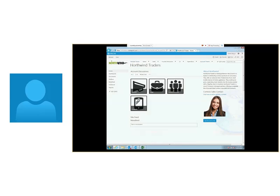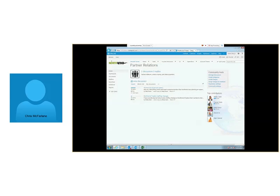So there's another place on the site that she thinks may provide more insight about the partner. There's a list of categories under account discussions. Looking through these, Karen believes that the category partner relations may have some good information about what kind of partner Northwind Traders is. So she clicks on partner relations and views all the discussions relating to this topic.